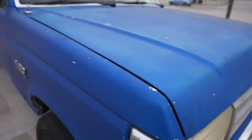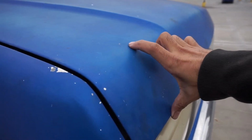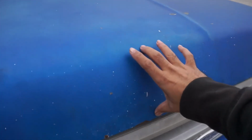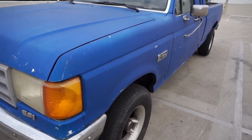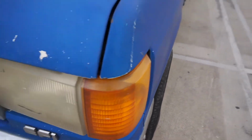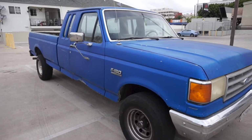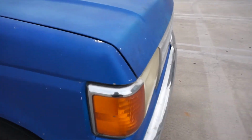But this is the generation in between that actually got this big hood that came up right here, this big gap. And they took this away for aerodynamics, because it's not that aerodynamic, so they made it better for the next generation. But I believe this is the one that really nobody likes. They always upgrade it. And to be honest, I like this big amber light. I like these big lights. I like this grill. So it's kind of the ugly duckling out of the F-150s, from the forums, from what people think. I like this version the best. And this light is actually different than that one because it doesn't have the little chrome piece.